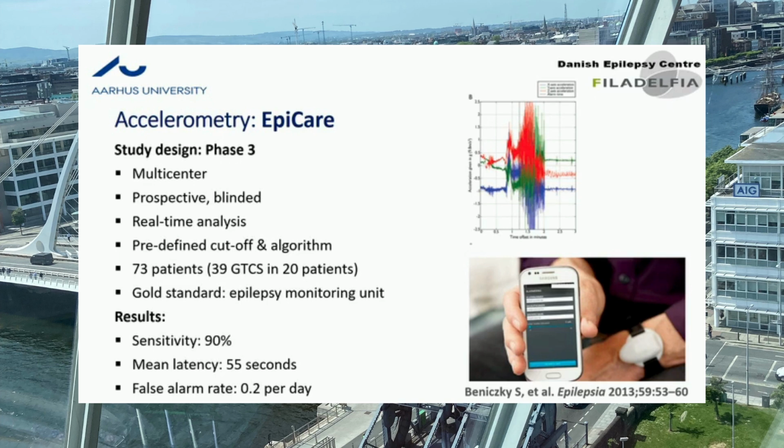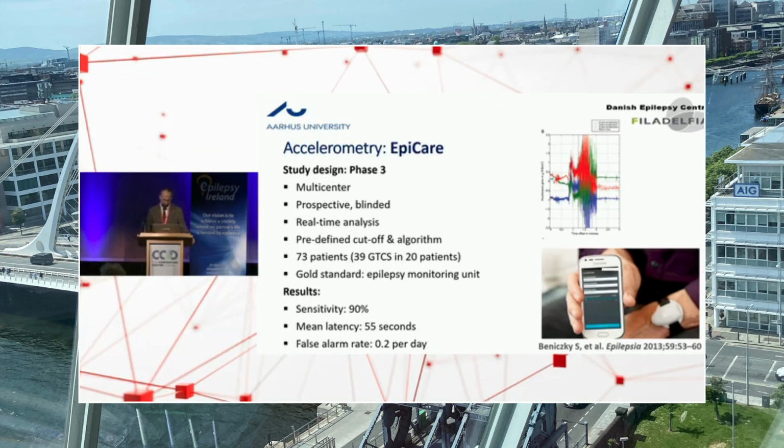Well, the sensitivity is 90%. The mean detection latency is a little bit long. It's 55 seconds after the seizure starts. Why? Because this is triggered mainly by the clonic jerks, and those occur in a later phase of a tonic-clonic seizure. Nevertheless, the false alarm rate was low, only 0.2 per day. Relatively low, of course.